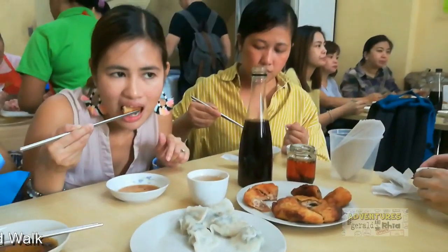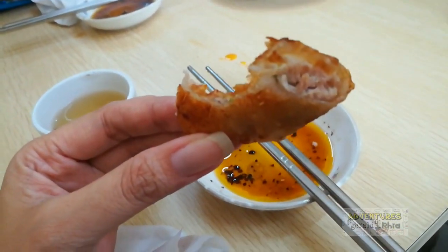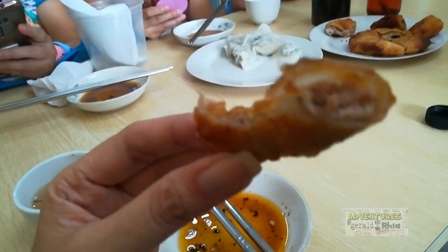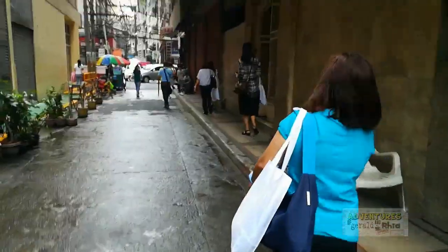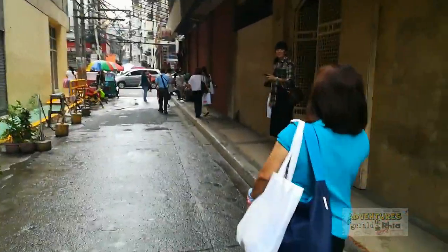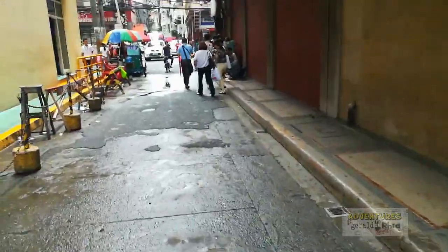So when we move out, we're going to walk along. This is fried stuffed pancake. Single file only. The next stop is about a 10-minute walk. So this is actually the longest time that we'll be walking.